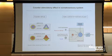But in chronic pain patients, this inhibition is gone. The gate is open, and then the touch stimuli can trigger the pain information. We call this mechanical allodynia. Gentle touch can evoke pain.